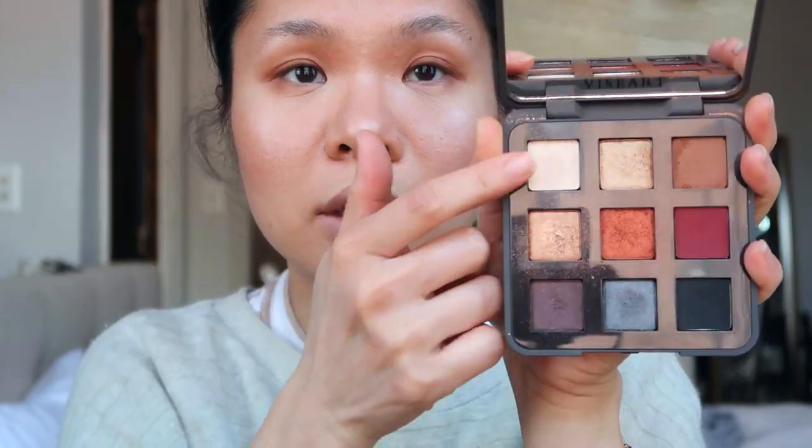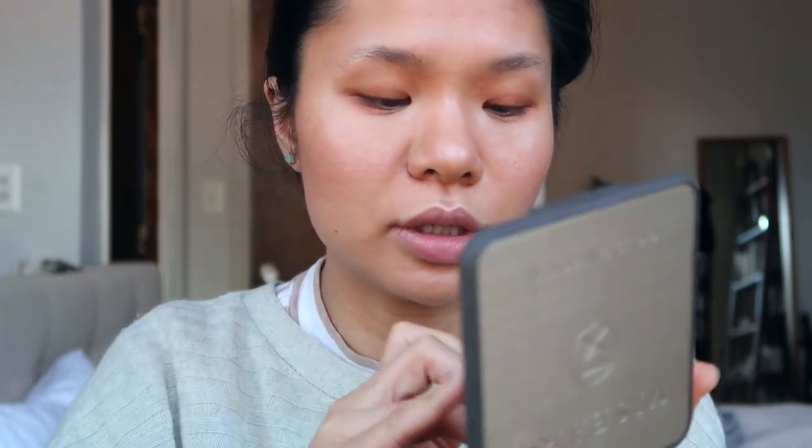I think I'm gonna use, let's see. Gonna take this color here and just do a little bit of shimmer on the eyes. Oh, that's nice. The champagne color here, and do it on the inner corner of my eye. Doesn't hurt to have a little extra shimmer there. I like that. I look very bronzy today. I know I talked about this earlier.